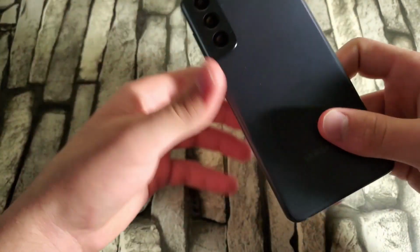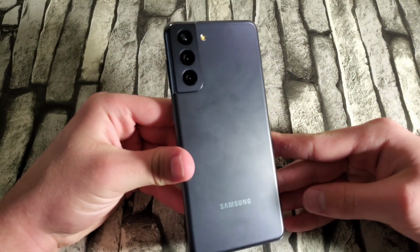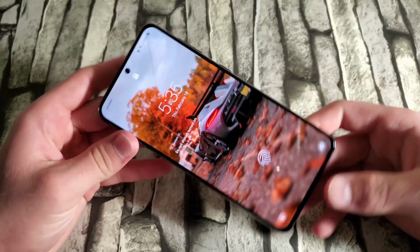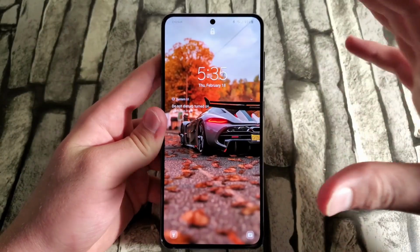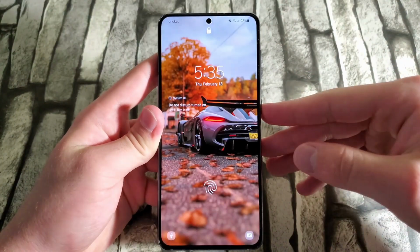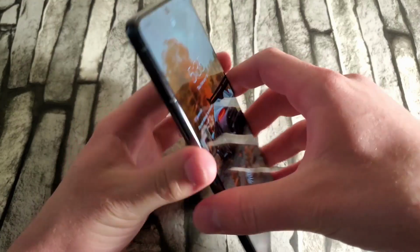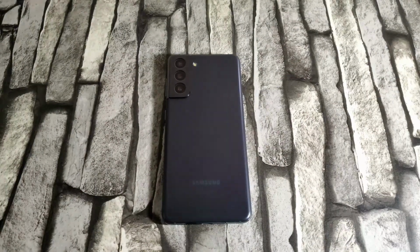But as I said, design wise, this device is really nice. The back is going to be perfect. It looks really great. And the front display looks great as well. As you can see, it's a futuristic display. It looks really nice. There are minimal bezels, and then you have a small little cutout for your camera, which gives it an overall great design. I'd give the design around a 7.5 or 8 out of 10. So design is really good on this phone.